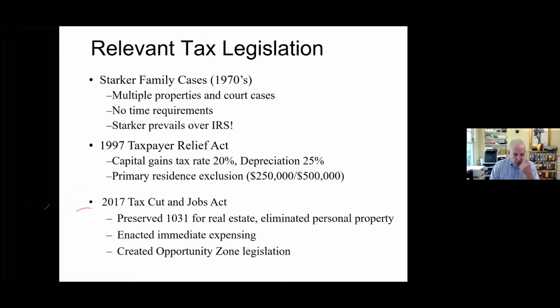Okay, let me bump forward to some more legislation that kicked in 2017. Oh, and by the way, between 97 and 17, the capital gains tax rate dropped from 20% to 15%. However, the maximum rate today is still 20%. So if your client's not making very much in taxes, they may be at a 15% rate, but largely if they've got a couple $100,000 in gain on the sale of property, they will trigger the 20% level at a federal rate, not to mention 6% state.